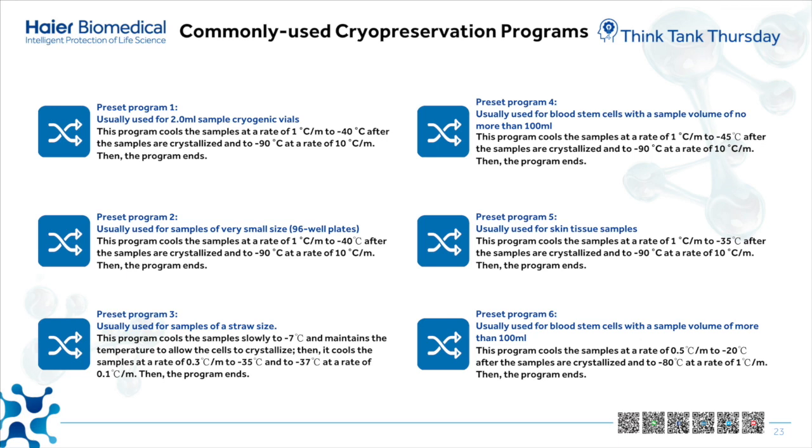Preset program 3, usually used for samples of a straw size. This program cools samples slowly to minus 7 degrees and maintains the temperature to allow the cells to crystallize. Then it cools samples at a rate of 0.3 degrees per minute to minus 35 degrees and to minus 37 degrees at a rate of 0.1 degrees per minute. Then the program ends.